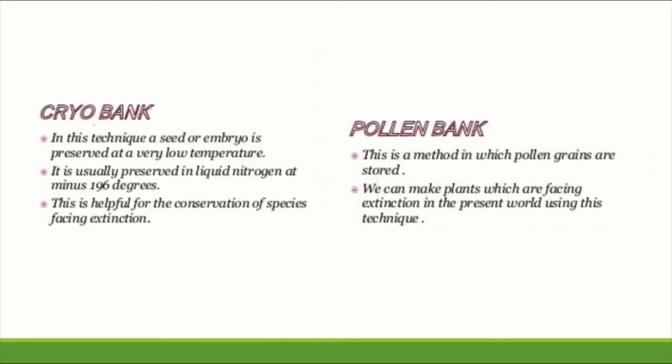Cryobank is from the word cryopreservation, so it's a technique where seed or even embryos are preserved at very low temperatures, usually minus 196 degrees, that is in liquid nitrogen. And it's very important for helping conserve species facing extinction, because at this temperature you can store for 1,000 years, more than 1,000, thousands of years.